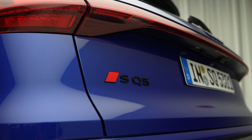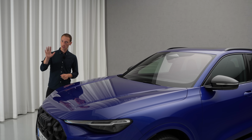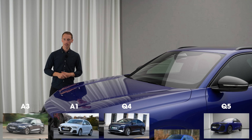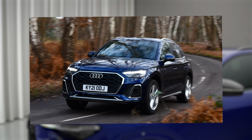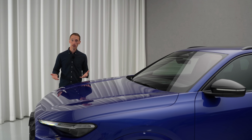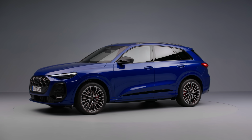And we've said that this is Audi's best-selling car globally, but actually in the UK, it's its fifth best-selling model. That's behind the A3, A1, Q4 and Q2. But it is still clearly a very, very big deal for Audi. And the second generation Q5 has proved itself to be a really fantastic SUV. It's good to drive, it's really nice inside, so the third generation car has a pretty tough act to follow.